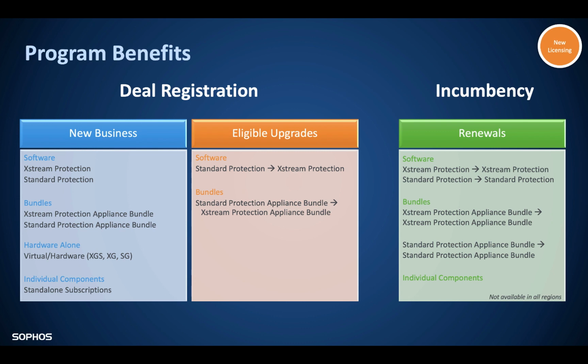Incumbency discount applies to straight renewals on like-for-like products, for example, Extreme Protection to Extreme Protection. Downgrades are not eligible for incumbency. For example, incumbency discount would not apply for a customer downgrading from Extreme Protection to Standard Protection.